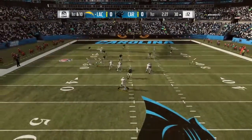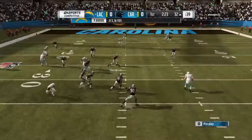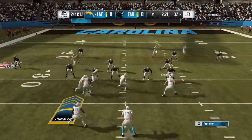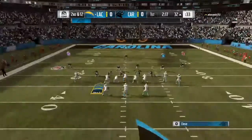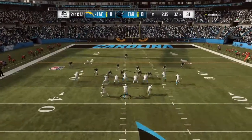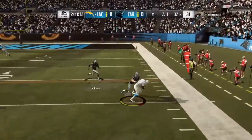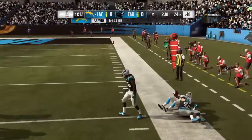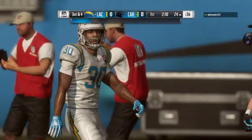On 1st and 10, Rivers sets up the screen to Gordon. And he'll lose yardage. Brought down at the 32. That's going to go as a loss of 2, and it'll be second down. Second down, Rivers. Throwing for his running back, and he's got him complete. It'll be a gain of 8 yards, and that'll lead here to a 3rd down.